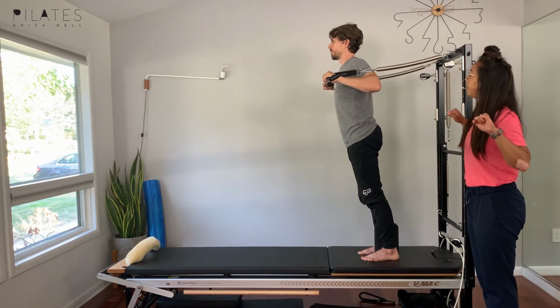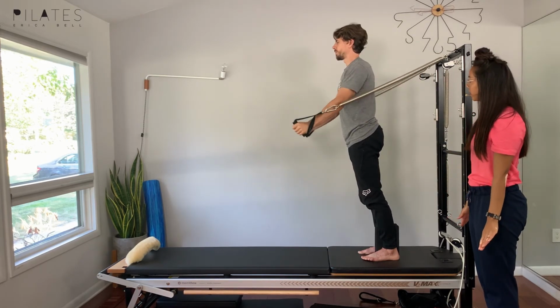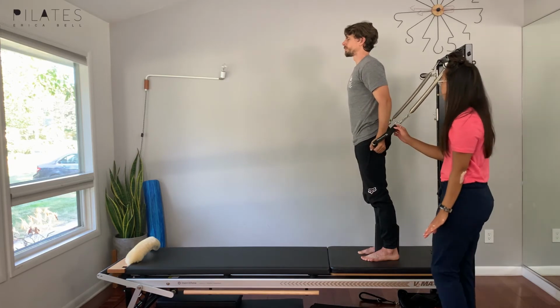Bend in, and then reach, press. Now you can let your arms come down all the way. Yes, beautiful. And then I got these.